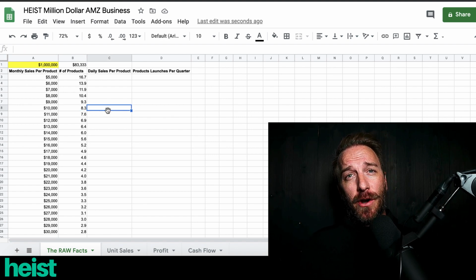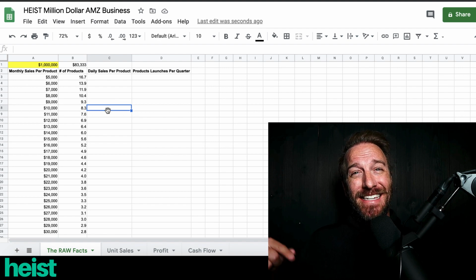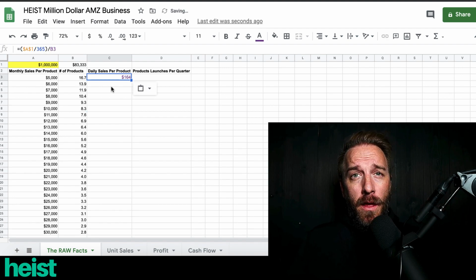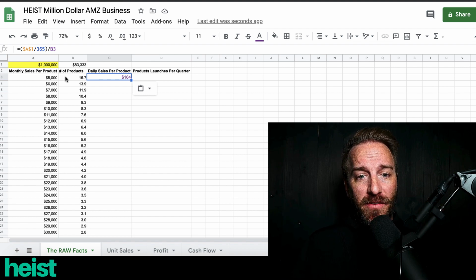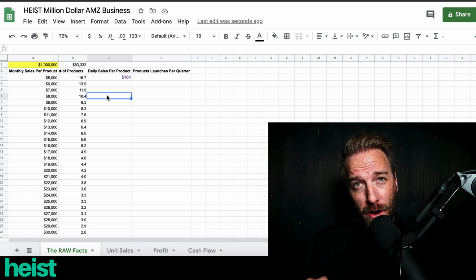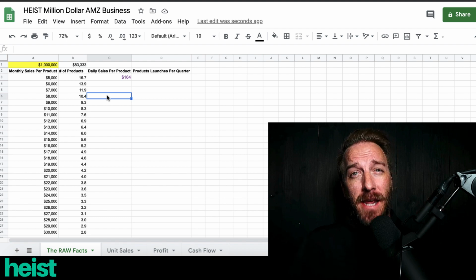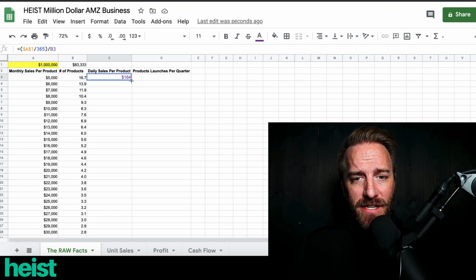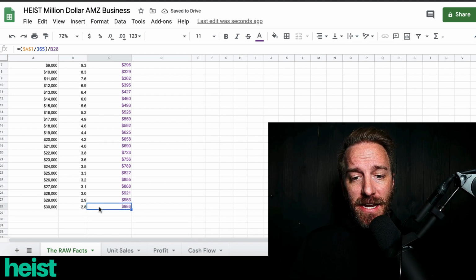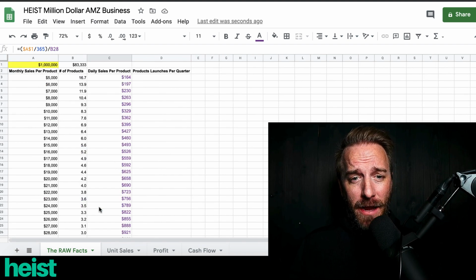The next thing you want to figure out is the daily sales per product needed to get to that monthly run rate. In this case, I'm taking this $1 million figure, dividing it by 365, so the number per day, and then dividing it by the number of products. So this is saying here I need $164 per product per day to hit $1 million. And again, if we run this all the way down, it's going to give you an idea of what I need to do for each product per day.